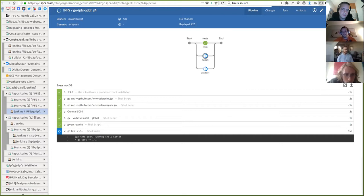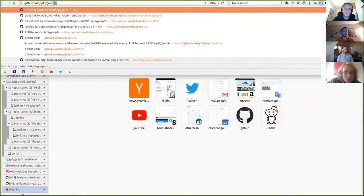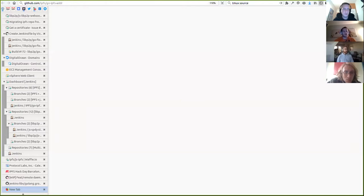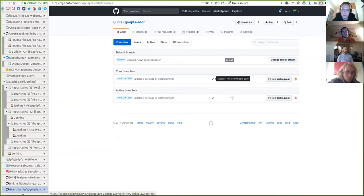The OS X version is a bit slower, and so is the Windows version as well. So how this would actually affect you on GitHub, we can look at in the time. So we have Go IPFS address, which is the first one I started with. I didn't create a pull request here, but we have a branch, and here we can see the status, the typical GitHub status job.